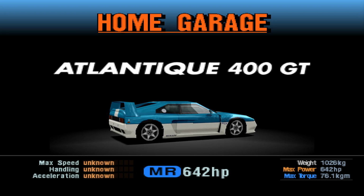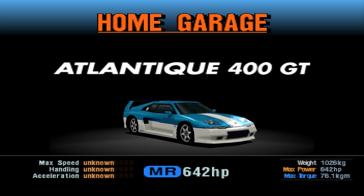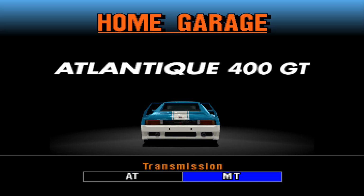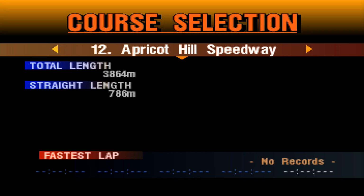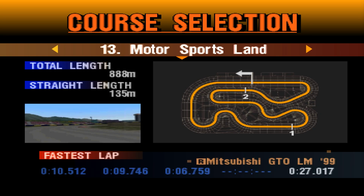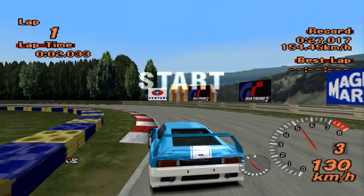Mid-engined, rear-wheel drive, 462 horsepower, which I think is actually about the same as that Vector made last time out. 1,026 kilos. So we are going to see. I mentioned last time that Vector would have probably been worse off by weighing 200, 300 kilos less. So I guess we're going to see what that looks like with the Venturi Atlantique.